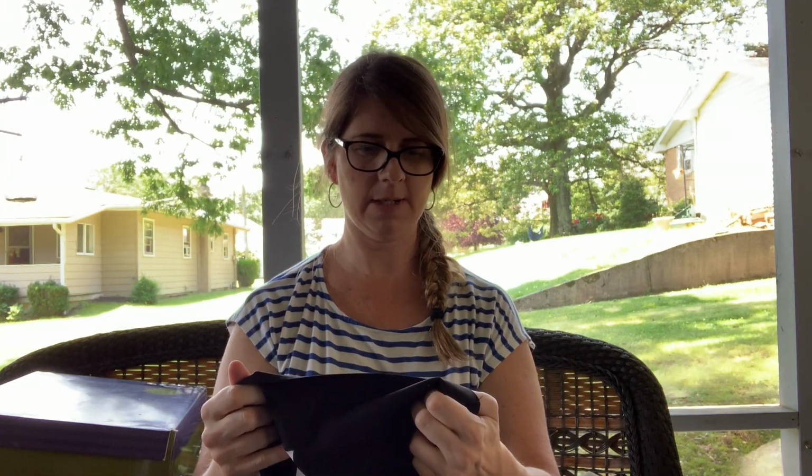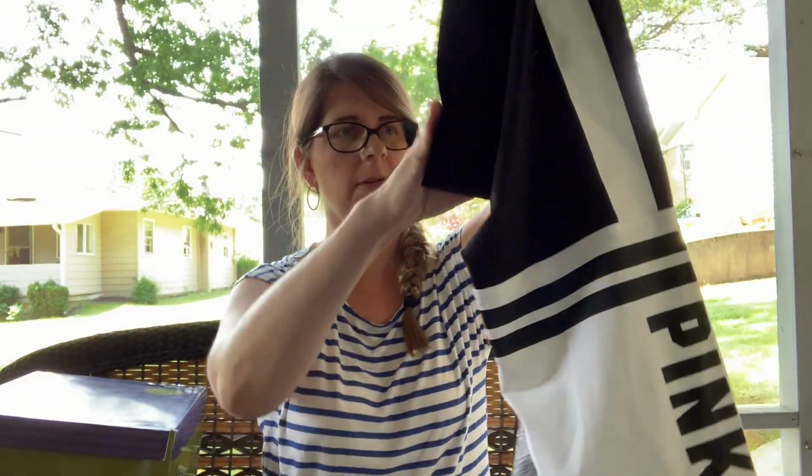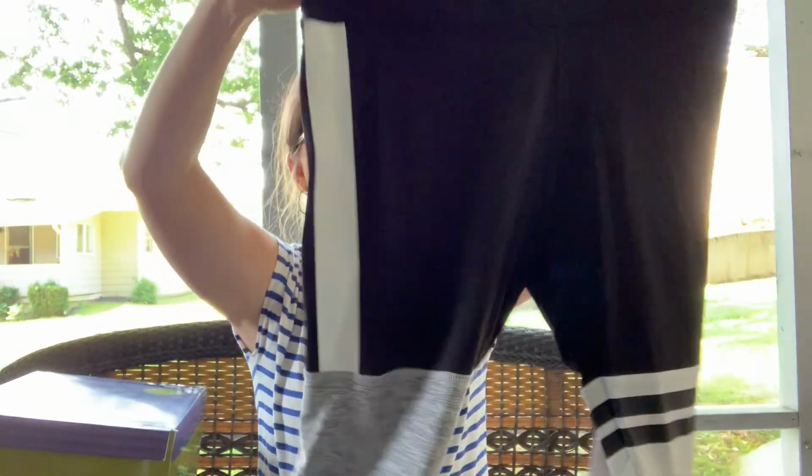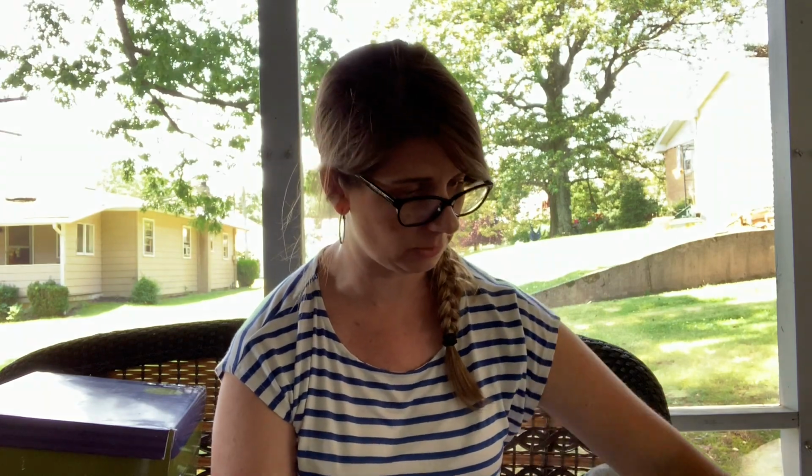And then I picked up Victoria's Secret Ultimate Leggings. These are a large. They're a really nice style. These would totally be her style, but I think they're going to be a little too big for her. I think she would need a medium, so I will probably sell these. But a dollar, that's a great deal, because these are expensive. And I know, because my daughter wears a ton of Victoria's Secret stuff.